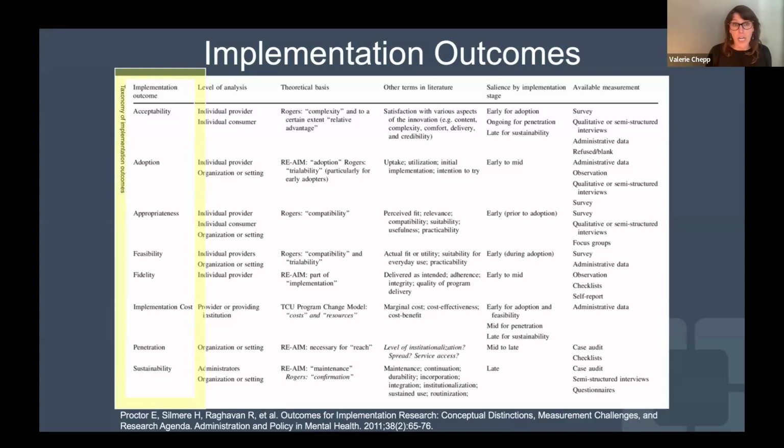We pay attention to things like cost. That certainly helps us understand when we're trying to evaluate how something was implemented. Penetration speaks to how much it has penetrated throughout an organization or setting. And then again, sustainability is something that we pay attention to as well. Maybe we don't see it as such a great success if it was implemented, but then as soon as the evaluation period ended, it dropped by the wayside and didn't have any sustainment or maintenance over time.